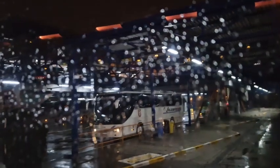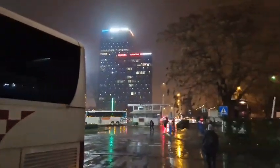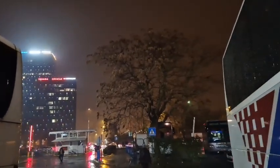Arrived at the central bus station in Zagreb, and it has been a ride about 45 minutes. It's €8, and this is the central bus station of Zagreb in the rain. Look at that, and welcome to Zagreb. And let's see what's going on at the bus station here in Zagreb, the central bus station. Welcome to Zagreb in the rain in Advent time.